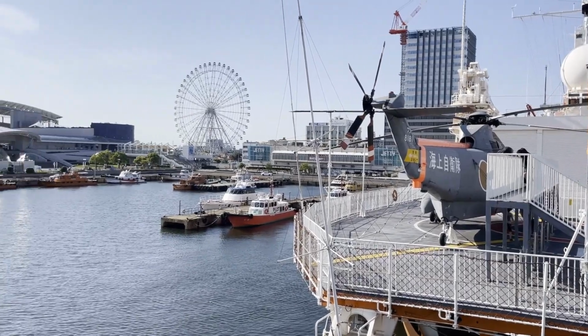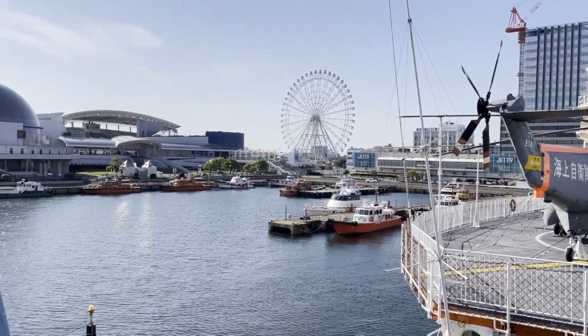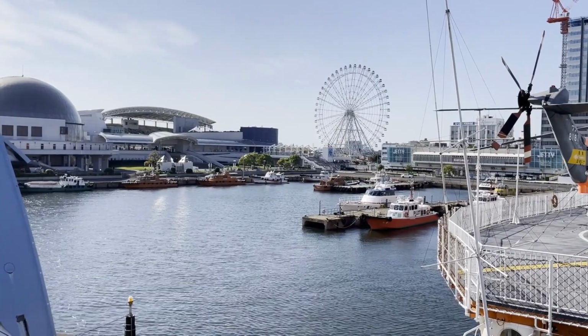It's really cool. Actually, it's the first aquarium I've ever been to in my life. Really? Yeah. I've had a lot of fun at the aquarium. It's amazing. It's really good.